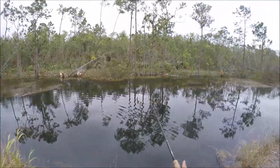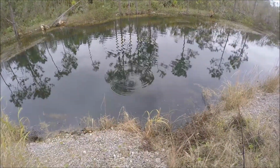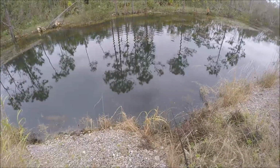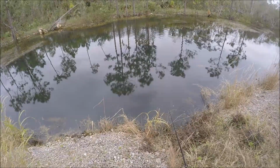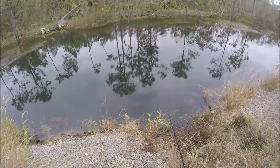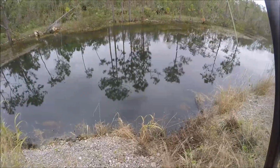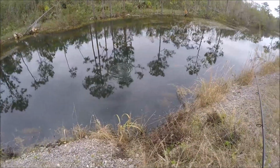Ooh, I see some spotted tilapia right here in front of me. Here we go. We're going to get one. We're about to hook up. Nope. He pushed it off. Wow. He refused it. And that's a nice tilapia too right there.